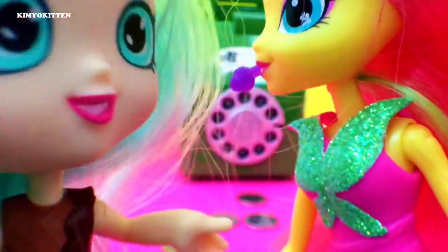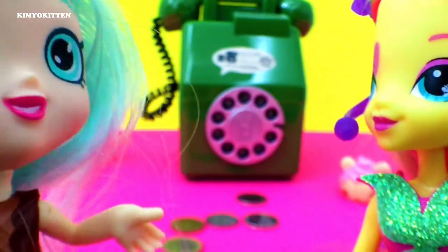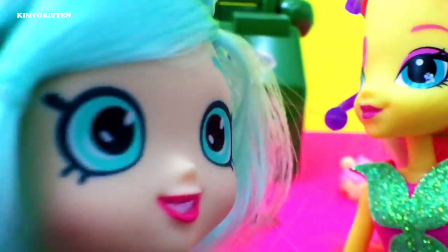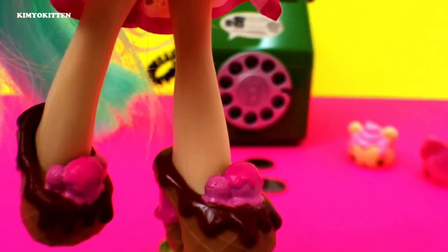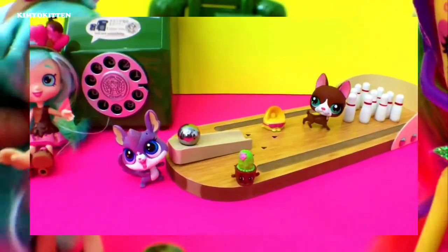Oh, we're rich. Let's go shopping. Peppermint? What do you want to buy? I don't know. Like a new handbag, perhaps? Or new shoes? We tried. We really, really tried.